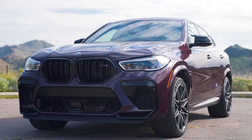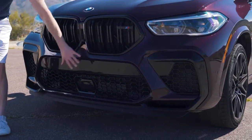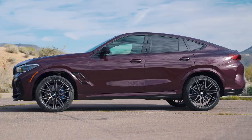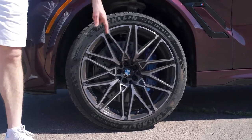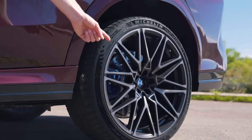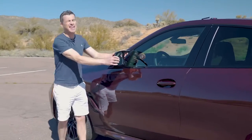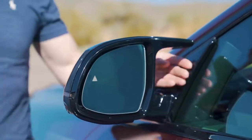It's impressive. The X6M gets some styling upgrades over the normal X6. It has a revised front bumper, which is more aggressive, and the competition version has black surrounds for the rather huge kidney grills. Moving down the side, you get bigger alloy wheels, 21 inches as standard on the normal X6M, though the X6M Competition has 22-inch rear wheels. You also get side skirts, and I should point this out because it's a key M feature, the aerodynamic M mirrors.